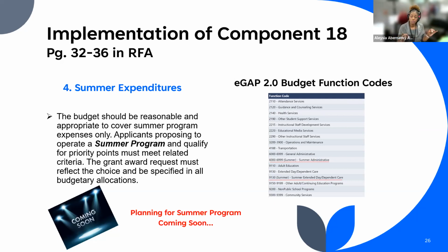What do you propose to do in your grant? Because the grant was written saying that you're going to do a summer program. And so those types of things.